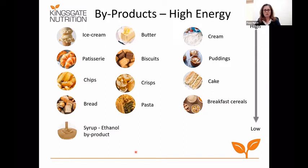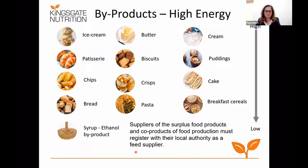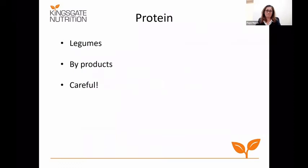Okay. So I'm sure you've seen all of those. This is not a full list. I'm sure you can get hold of more things, but it kind of gives you an idea of the type of products that we're looking at. Really high point to mention is any suppliers of these products or other products that are going into the feed industry must be registered with their local authorities and trading standards as a feed supplier.